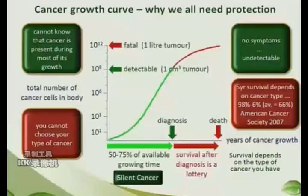For example, the best cancer to find that you have, if you've got to have a cancer, is testicular cancer, and that's what Lance Armstrong, the Tour de France winner, had. Yeah, he had testicular cancer, so he was in that lucky group who had the 98% survival rate. Whereas the worst cancer for survival is pancreatic cancer, and 6% are lucky to survive.